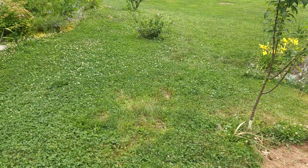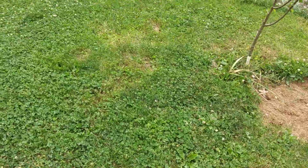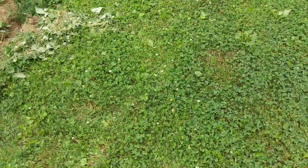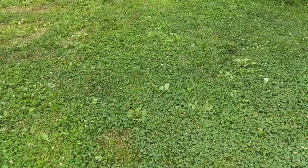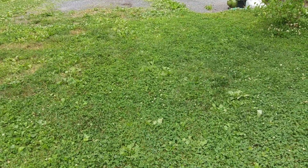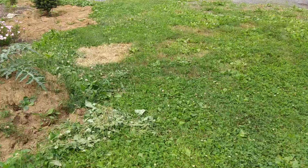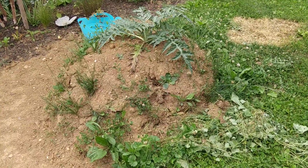All this grass here is going to be garden and also a walkway, and it goes up over here up to our driveway, and that will be like steps and a walkway and also garden. But I'm slowly digging it out. I enjoy digging, I don't know why, but I like to do it that way.